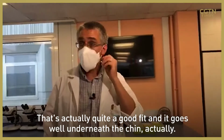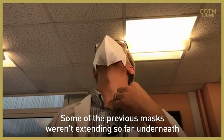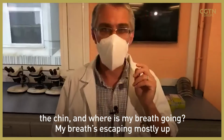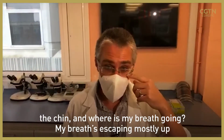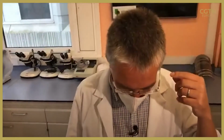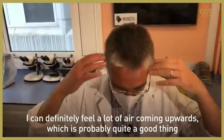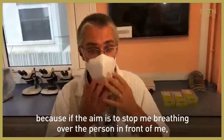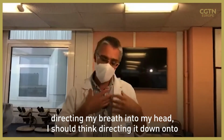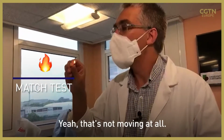Right, so that's actually quite a good fit, and it goes well underneath my chin. Some of the previous masks weren't extending so far underneath the chin. And where's my breath going? My breath's escaping mostly up and behind my glasses. I can definitely feel a lot of air coming upwards, which is probably quite a good thing, because if the aim is to stop me breathing over the person in front of me, directing my breath into my hair, I actually think directing it down onto your chest is quite a good thing as well. Yeah, it's not moving at all.